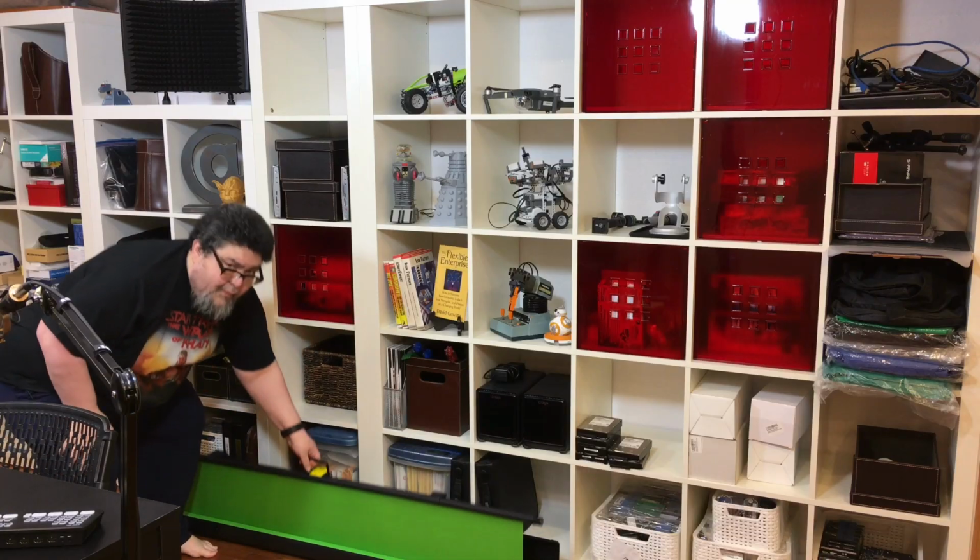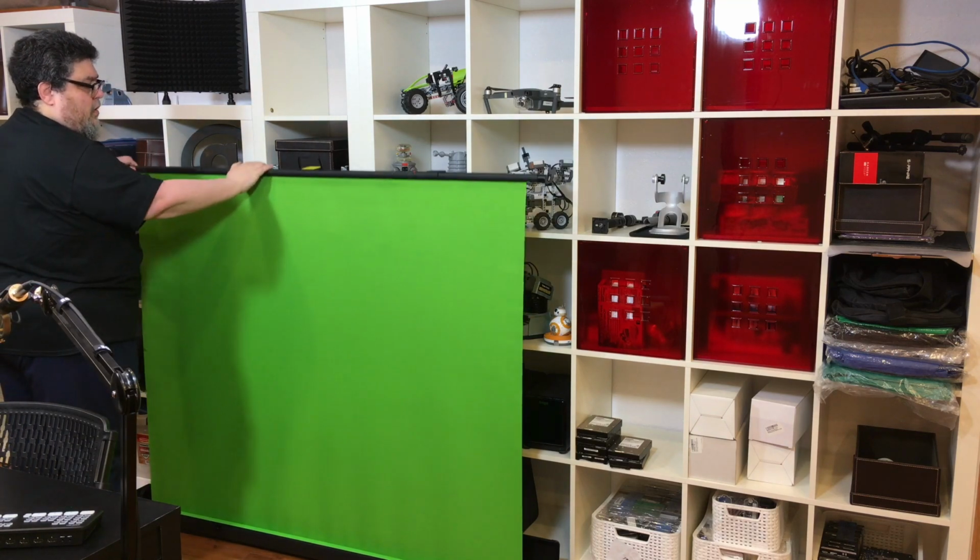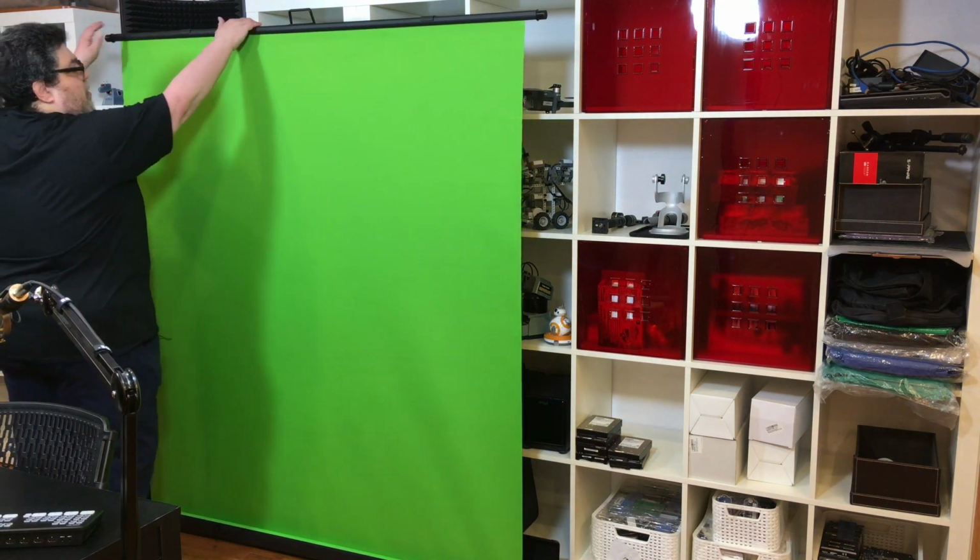I have a backdrop based on the shelves that came with the house, and that looks really good. But I also have a green screen that will stand up if I need to use it, which allows me to have pretty much any background I want as well. So you can get a little bit better feel for the studio space here.